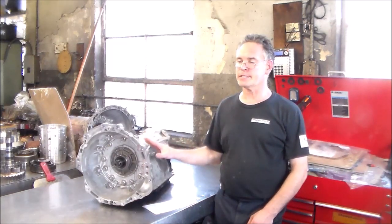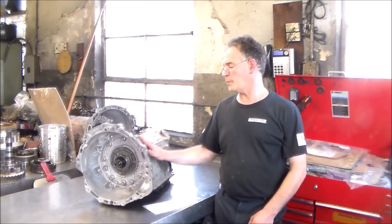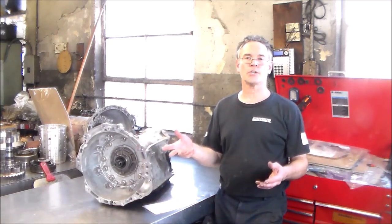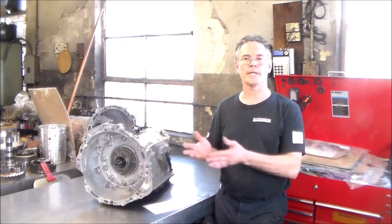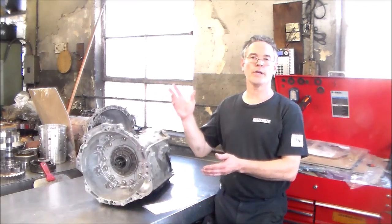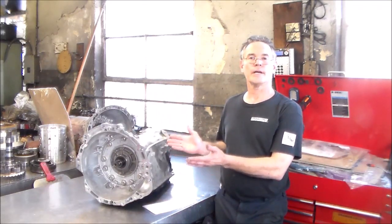The problem with this comes from a very good referral, and the problem is it has a clogged filter. Basically, you start it up, you can hear the whining noise, and the whining noise you're hearing is the pump starving for oil because the main sump filter is clogged with clutch material. I don't know if it's from the converter or if it's from one of the clutch packs internal to the trans.